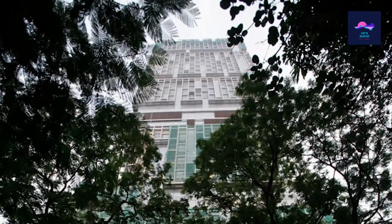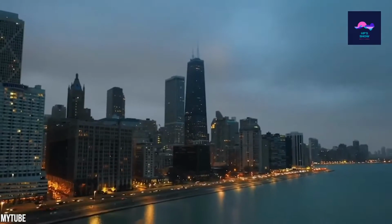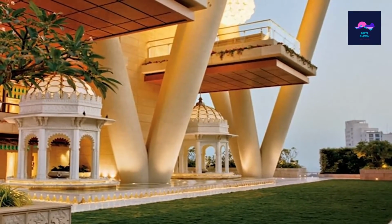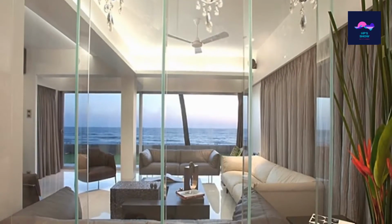Being as tall as it is, Antilia also manages to escape the hustle and bustle of the street and trade them for breathtaking views of the sea and the city. These views are best captured from the living areas on the top 6 floors, featuring sweeping balconies and floor-to-ceiling windows.